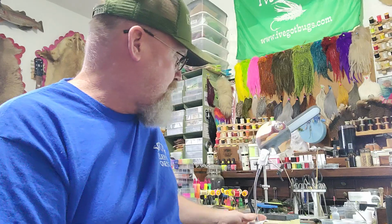So with that said, if we're sitting at a desk typing, we're sitting like this. But when we're tying flies, we're leaning in and we're looking and we're tying. So with that said, there's two things that I think everybody should do that's really going to help with that problem. The number one, get a magnifier.